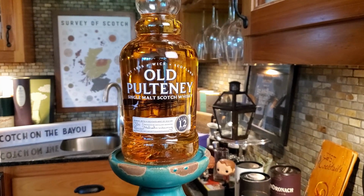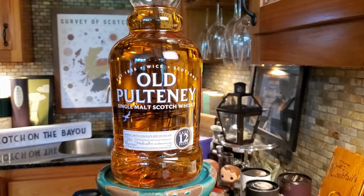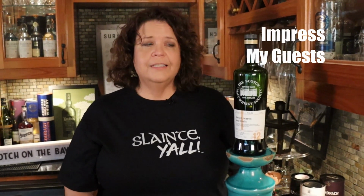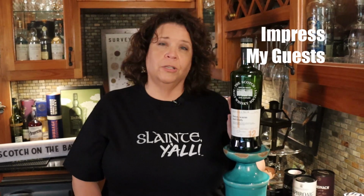At 43% ABV, it's a great, easy sipper. And at $40 a bottle, I'm not gonna feel bad if I have a dram or two. Old Pulteney 12. My daily drinker. My selection for Impress Your Guest is not necessarily this bottle, but a bottle like it.